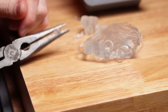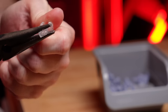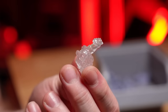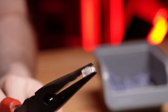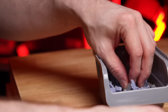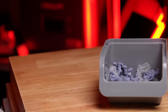Oh my God, look at this. Did you see how much that bent before it broke? Look at that. There we go. Like twisted off. Yeah. This resin's a fucking 10 out of 10. Highly recommend it. Holy shit, I need more.